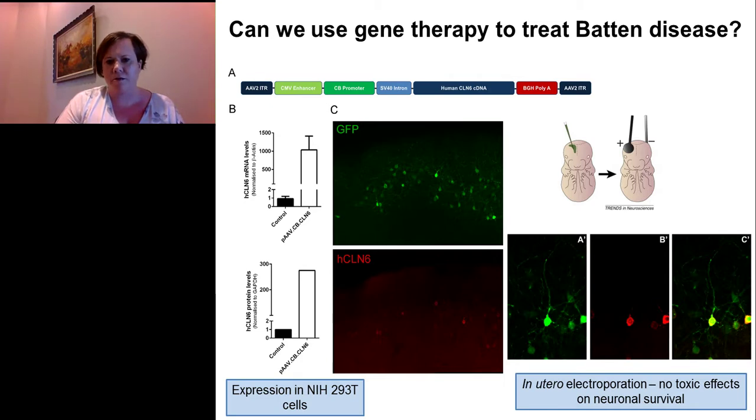If we electroporate this plasmid into the brain of an embryonic day 15 mouse and allow that animal to continue to develop out to postnatal day 7, what you can see when we co-electroporate GFP with the human CLN6 plasmid is that we get very nice expression of CLN6 in neurons in the cortical plate. It extends into the processes, similar to what we had seen in our culture model. So just looking here in the red, comparing that to the GFP co-labeled cells.